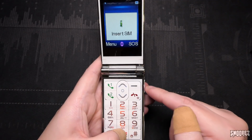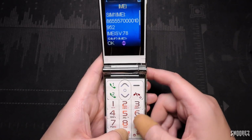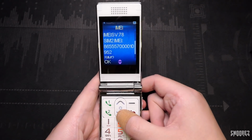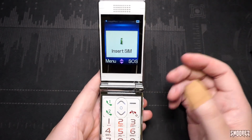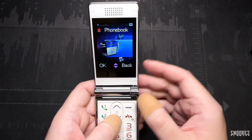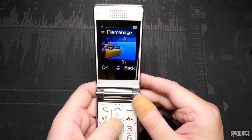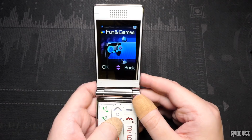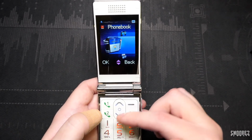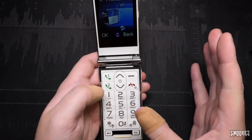Wait, it only showed one IMEI in the back there, but if I press *#06#, we can see both IMEIs there like so. If you want to look them up, feel free. But yeah, the 2.4-inch display, which has big fonts, the big buttons, pretty good for accessibility. We've got a menu, we've got phone book, call center, messaging, multimedia, organizer, settings, file manager, user profiles, services, fun and games, and back to phone book. It is a little bit iffy using this without having a D-pad. We just have the up and down buttons. So pound and star work as left and right for some applications.